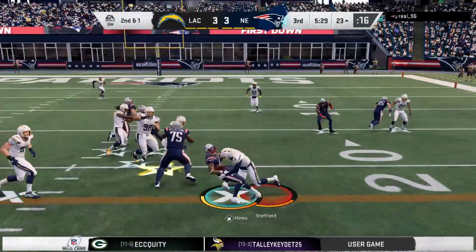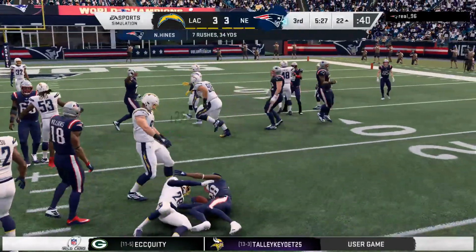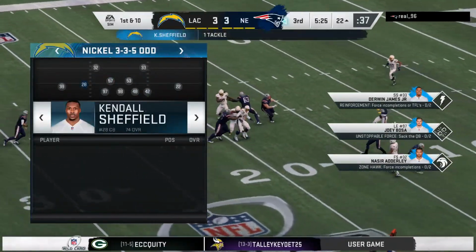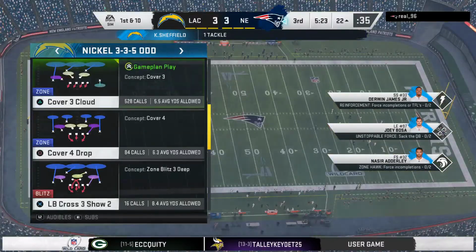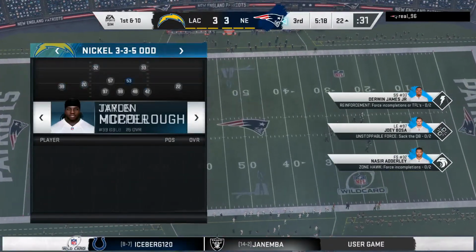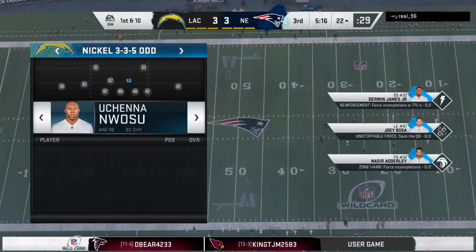On 2nd down, it's Hines, and he'll be a couple yards shy of the red zone here at the 22-yard line. A gain of just a yard, but it's a 1st down. 2nd and 1, and people want to run the football. This is where every back in the league is supposed to do exactly what we just saw there. Pick up the 1st down.